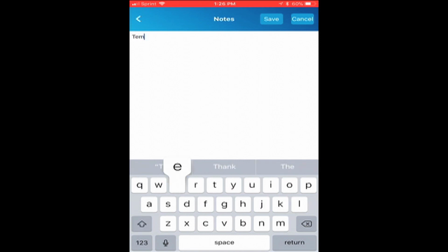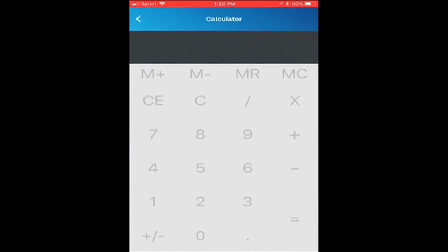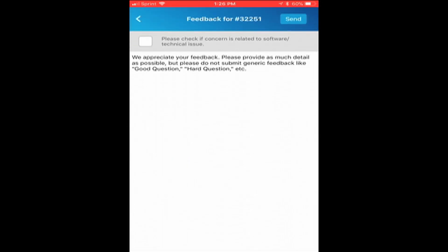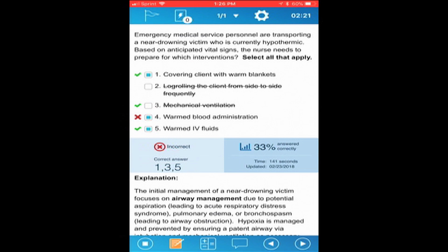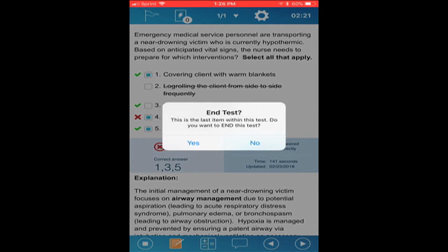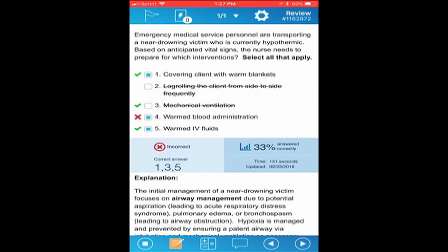And what are these other things? You can create a note. So you could type, remember this, and then put whatever you want in there, and then hit save. There's also a calculator there if you need it. I haven't used all these things. Feedback, which I will never be doing. And then, as you can see, there are arrows here to go backwards, and an arrow there to end the test once you're done. Go backward and forward or advance to the next question, and we'll hit end test, and we will see that I got that one wrong.